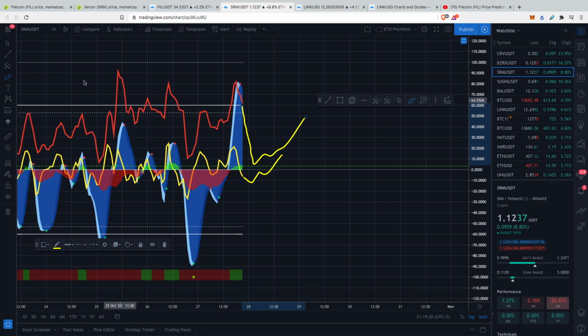So if you take a look at the 1 hourly money flow index, right now money is flowing into SRM, which signifies that there's obviously going to be a lot of bullish pressure in the next coming 24 to 48 hours. So that is obviously going to give us very good profits if this goes on.